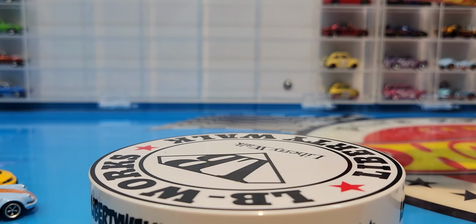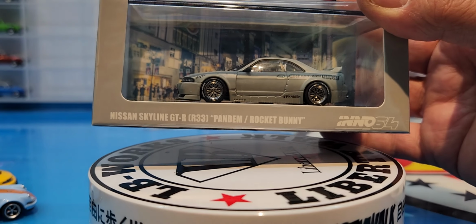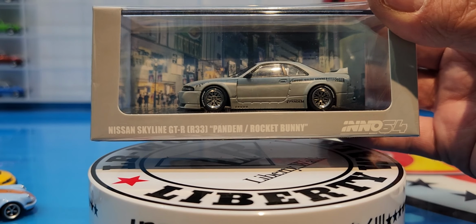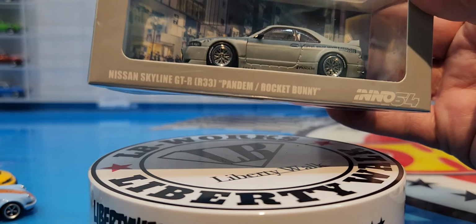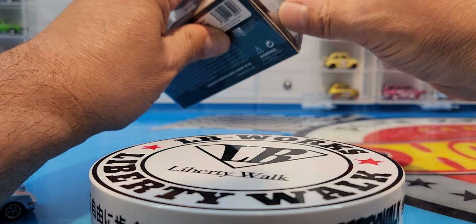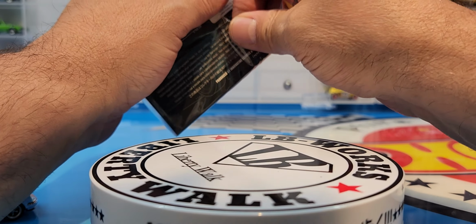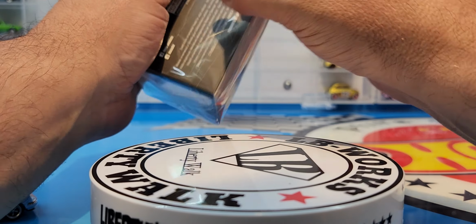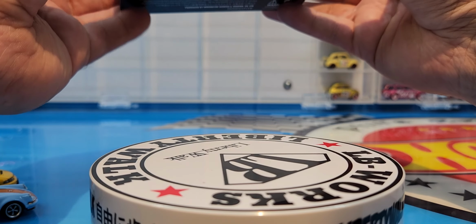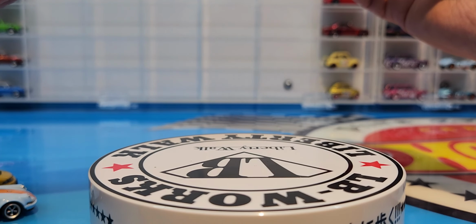Detail-wise and color-wise. Okay, this is the Skyline R33 Pandem Rocket Bunny. Now, I swore to myself I wouldn't buy any more Rocket Bunnies, but just look at these wheels and this matte gray color. I mean, this car looks spectacular, guys. Okay. Get her out. Now, all these cars you'll be able to get at your hobby dealers, guys. So keep your eyes out if you're looking for any of these, because I'll tell you, it is simply incredible.